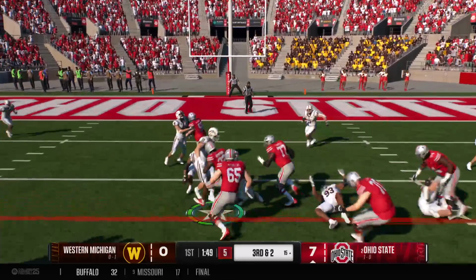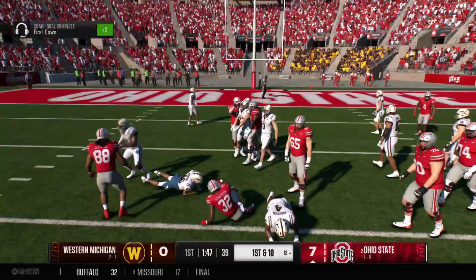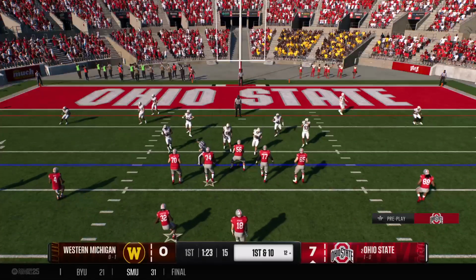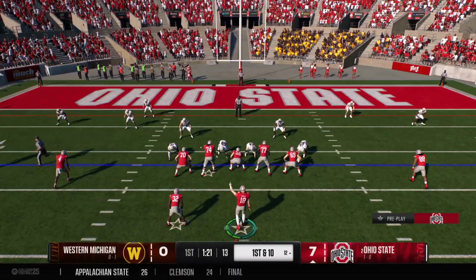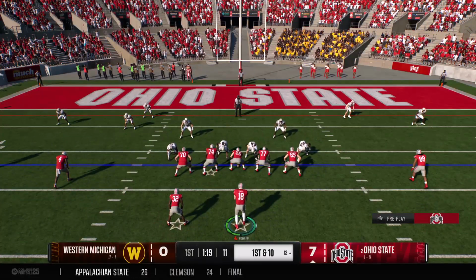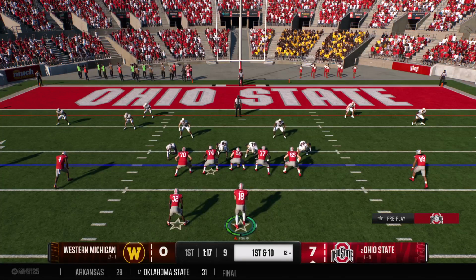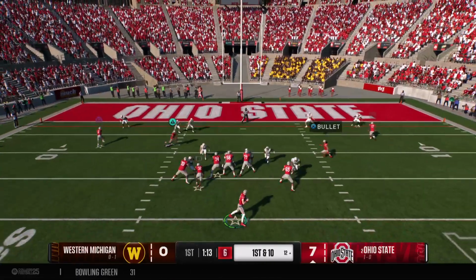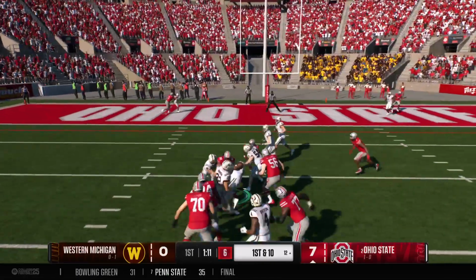On 3rd and short, they'll ride the running back here. Finally pulled down, but not before moving the chains for a 1st down. Here's this offense with a fresh set of downs. And I just love when guys know exactly where the sticks are. You could tell, ran with purpose, finished through the sticks, and got just enough for the 1st down.